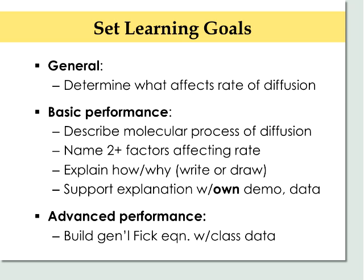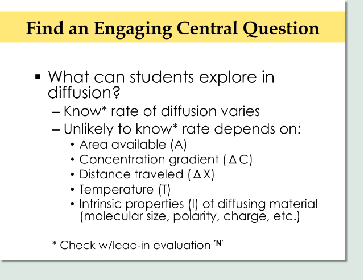Now, we can then take it and, for an advanced class, add additional performance goals. And that's what you see when I say we could build the general Fick equation. This is not something I would think would be appropriate for a general biology course, but if you were designing for an upper level course, it might be an appropriate criteria.